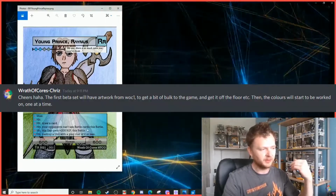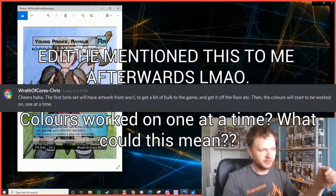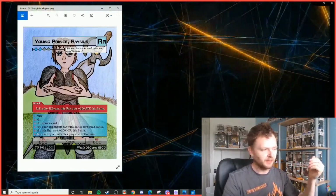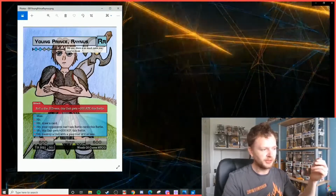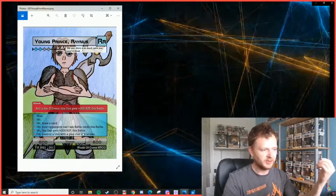At first, I was speculating that this could mean a more LCG approach to the game, but we could also see smaller sets released as well. Overall, this is just really exciting news, and I'm eagerly awaiting to get my sweaty grease fingers on these cards.